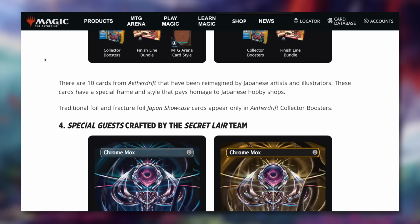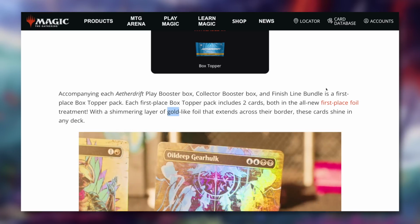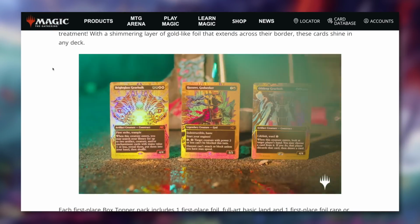One second, really quick. Gold. I should have looked at that. There we go. Gold-like foil. Oh, it's gold-like. It's not gold. It's gold-like. Oh my goodness. So yeah, being able to just say that. But look, yeah, they look pretty nice.